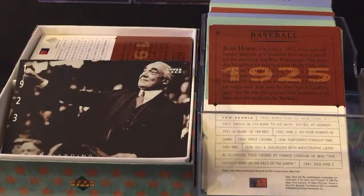Iron Horse. On June 1st, 1925, a 22-year-old former student at Columbia University pinch hit for a shortstop, Pee Wee Waniger. The next day, he subbed for first baseman Wally Pipp, who had been beaned during batting practice. Gehrig was in the second consecutive game of a remarkable streak that would reach 2,130 before its tragic end. Lou said he was not a headline guy, but he was the greatest first baseman of all time and the pride of the Yankees.